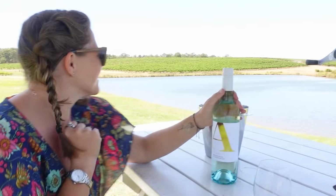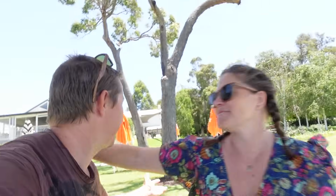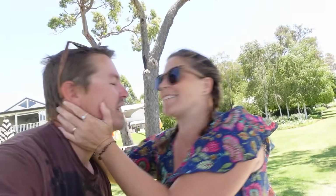Oh, look at the outlook. Look at that. Look at all the wine vines. The lake. The beautiful houses and the estates that they have when we come out and find these places. Yeah, it's just amazing. We're so lucky.